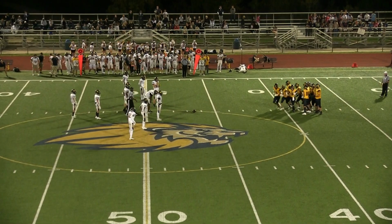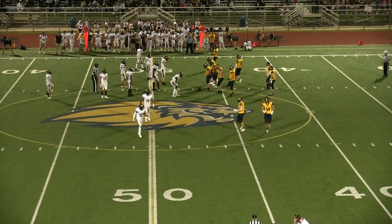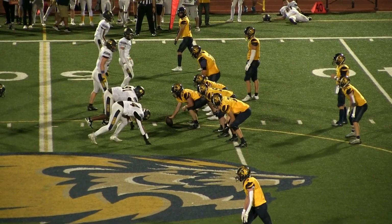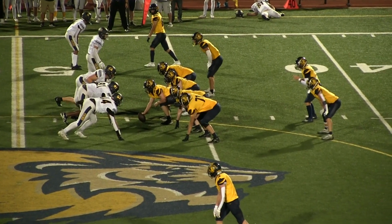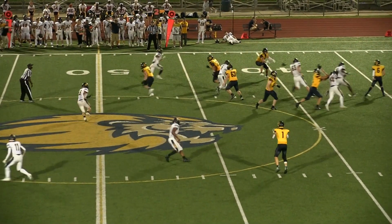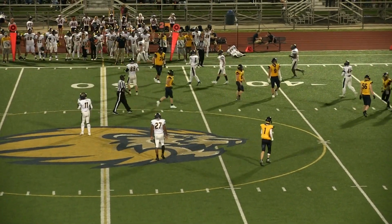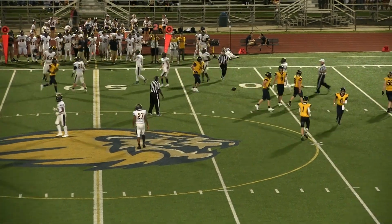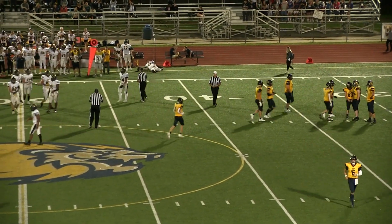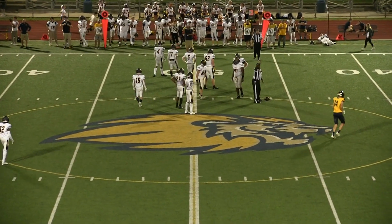I get some movement here up front. Well, the old counter screen throws it right to his feet. He's under a little duress there. Screen pass. Incomplete. Radley. Looking for Mr. Radley. Third down and 9 for the Lions. Another long third down and 9 coming up.